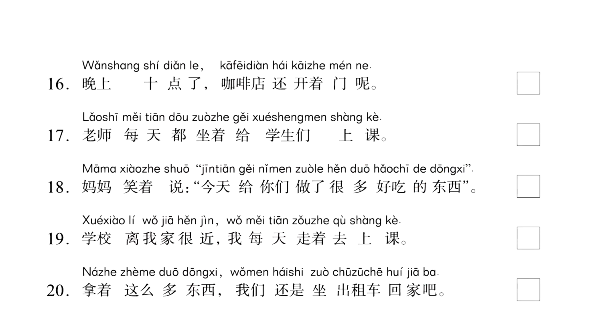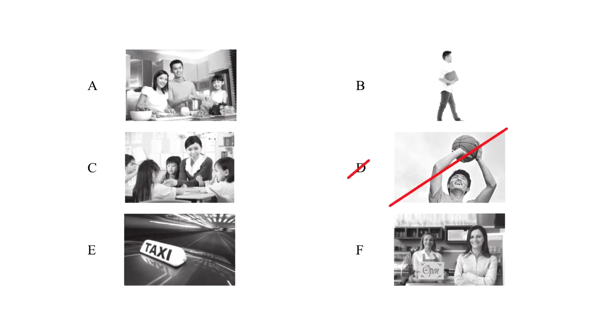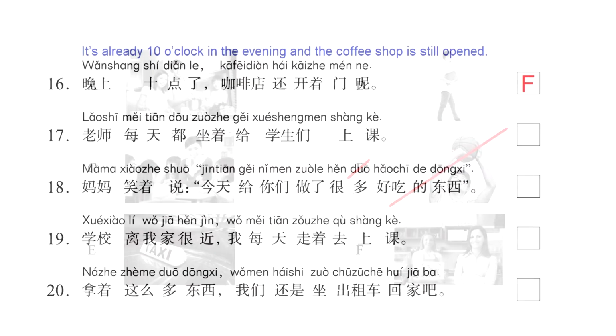In question number 16, we have 晚上十点了，咖啡店还开着门呢。 It's already 10 o'clock in the evening and the coffee shop is still opened. For this sentence, we have picture letter F. In this picture, we see two women. We have a sign saying open and behind them, we can see what seems to be a coffee shop. So, the correct answer is letter F.